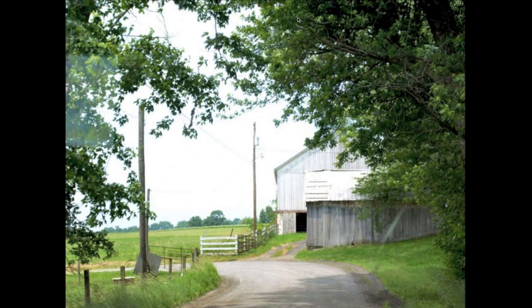And for me, it was the very interesting geometry of the buildings that you see there and the depth of the landscape that they're sitting before.